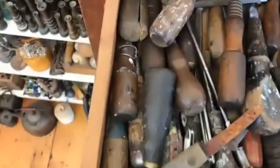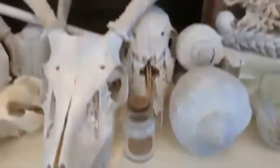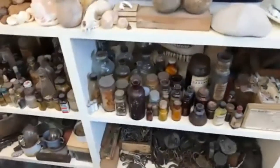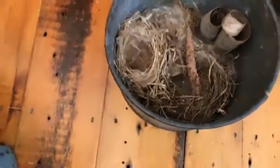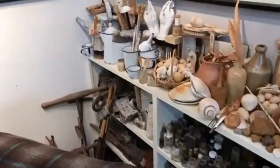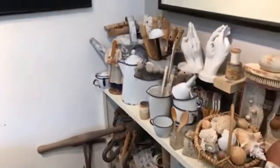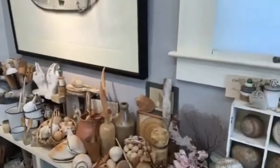And screwdrivers, scrapers, all kinds of tools. And then there's these nozzles. So it's kind of like a little museum here in a way. We've just collected these little things, bottles, and birds' nests. And these are just a lot of things we find out in nature. And so, yeah.